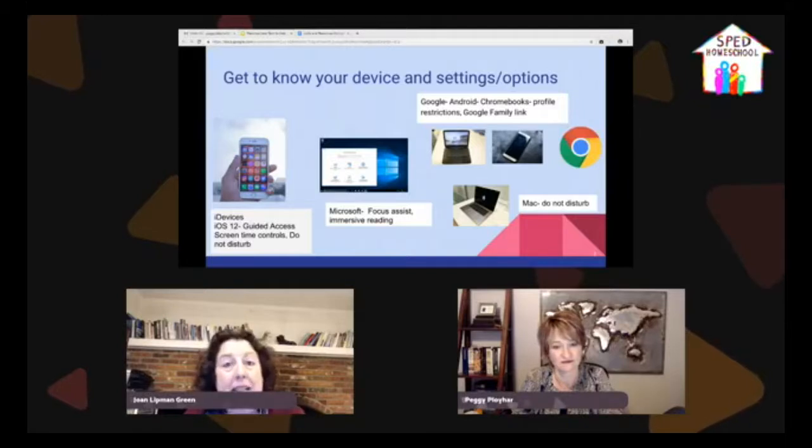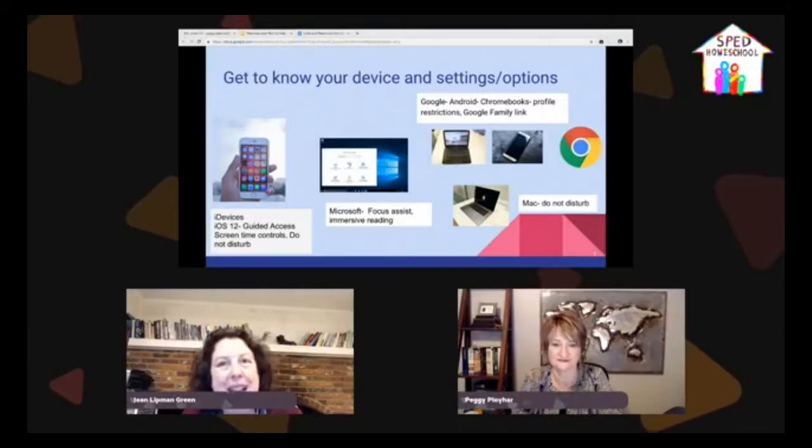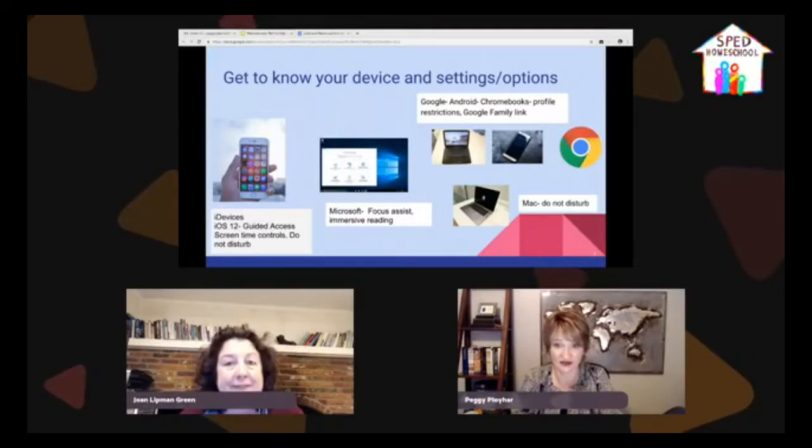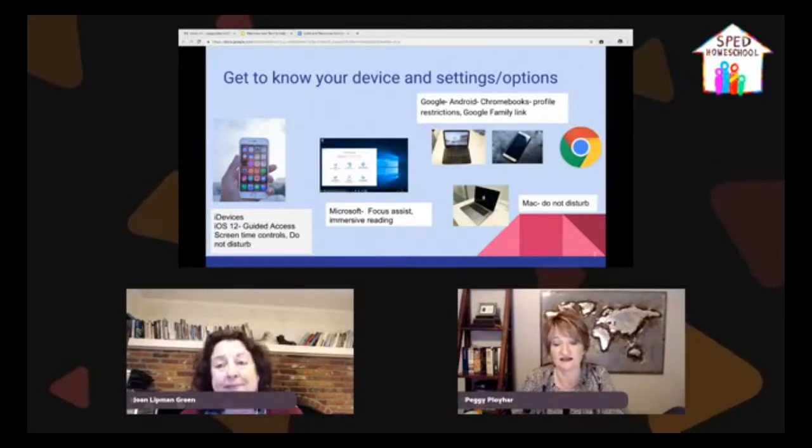It has an immersive reading component now, which is fantastic for people with dyslexia and other reading problems. And Chromebooks and Android tablets. It depends what device you're on, what controls you have access to. So it's really important to play around with the settings and explore them to learn what you can do. I could see where parents who are looking at buying technology, it would be so good to have input from someone like you before they invest that money, because it is a lot of money when we buy new tech, and to make sure that they have the options that they want ahead of time.